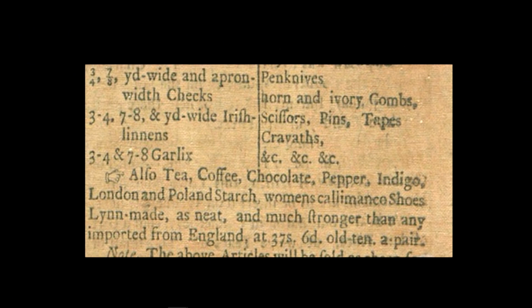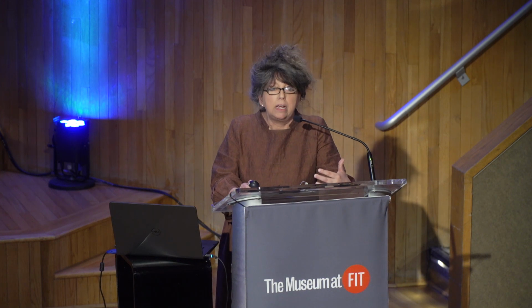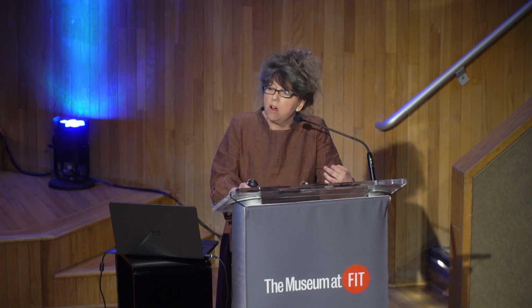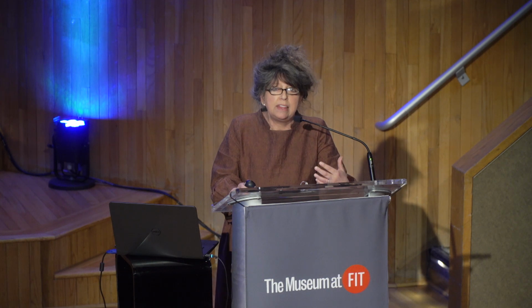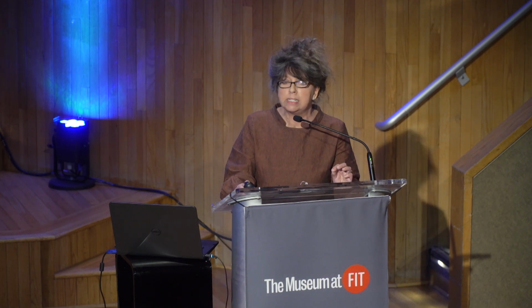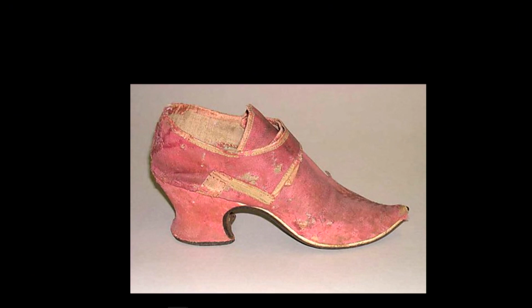Calamanco shoes were a worsted wool shoe that were then calendared. They were put through hot rollers and given a bit of a glaze, which made them somewhat weather resistant. And they were very much preferred in New England. There were many more Calamanco shoes being made and sold and imported to the colonies than silk shoes, but they have not survived because they were either worn into pieces and remade or because they are very tasty for vermin. And so there are very few of these shoes that survive. So we have, again, this very skewed impression of what people were actually wearing. This is a wonderful pair from the Metropolitan Museum, these pink Calamanco shoes from about 1740.